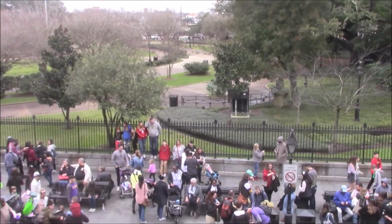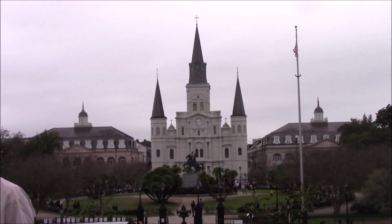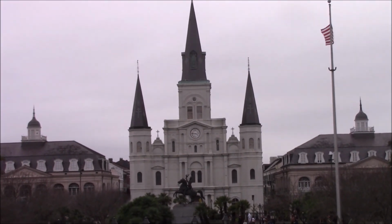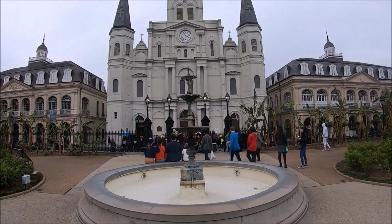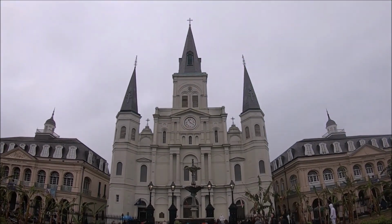Right outside the gates of the park, you'll find the Cabildo, the St. Louis Cathedral, and the Presbytery. All of these will be discussed in a later video. Jackson Square can take an hour or more depending on your interest and the degree to which you want to let the good times roll.